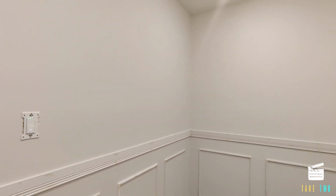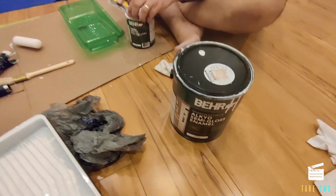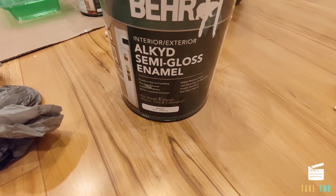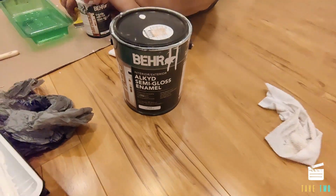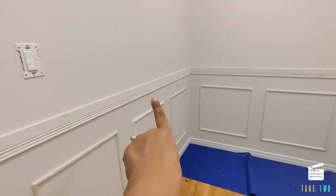Finished painting the top wall, and we did 1 coat, and for the bottom portion we'll be using this semi-gloss enamel Behr's Alkyd paint, and we'll be doing 2 coats to the trim and the wall here.